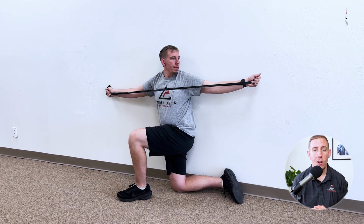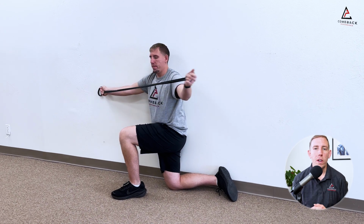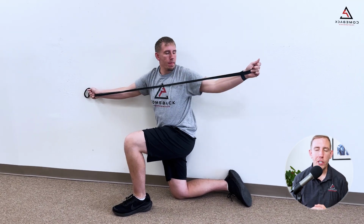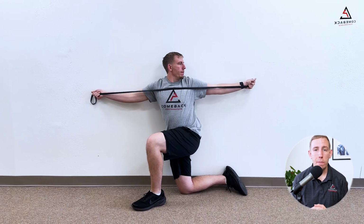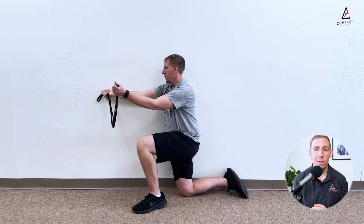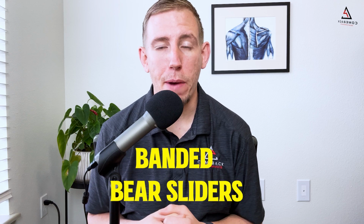And if it's too difficult with the band, just drop the band and work on the mobility piece. That is totally fine. With this exercise, you're going to do it on both sides. You want to take note if you're able to open up more on one side versus the other. It wouldn't be surprising if the side that's affecting you more is also the side you're more limited to on rotation. Exercise number 5 is now working specifically on strength and stability of the shoulders with banded bear sliders.